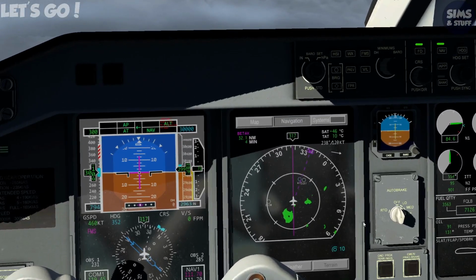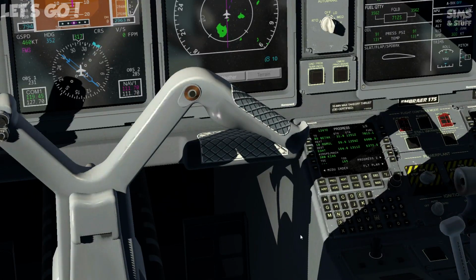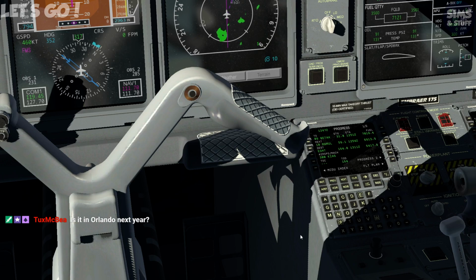So how far have we got to go? So Betax is 31 miles.